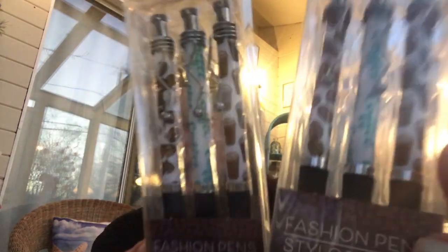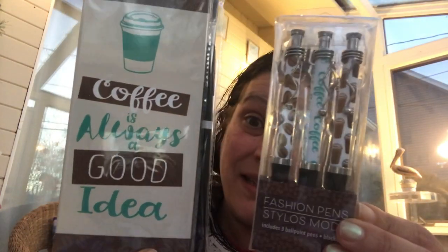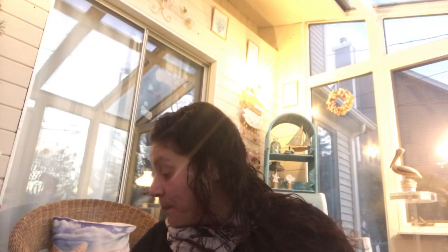And then I got two of these coffee pen sets. One for me, one for the coffee giveaway. And that's really cute, if you can find these two together, that's such a cute gift in and of itself.